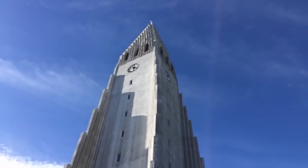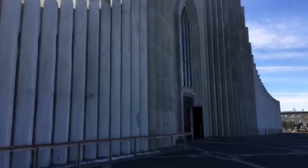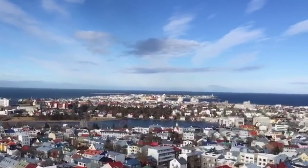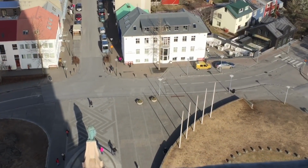This is Hallgrimskirkja, a Lutheran church built in 1945, the 6th tallest structure in Iceland, built to resemble the basalt lava landscape of Iceland. Our tickets going up. After taking an elevator ride to the 8th floor and taking a few steps up, we reached the panoramic 360-degree view of Reykjavik, where we could see all of the beautiful, colorful buildings.